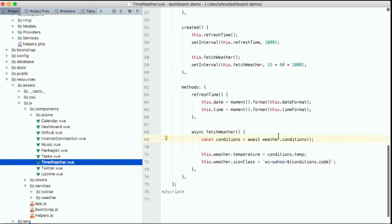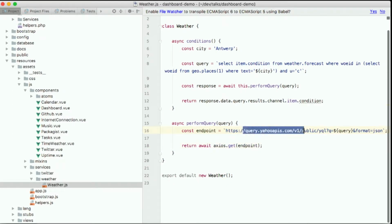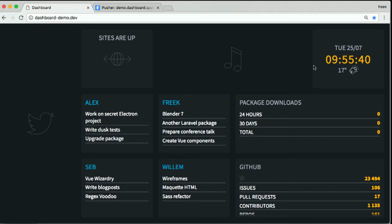Now, that weather conditions thingy, that's a service that we have here, and we basically use the Yahoo APIs. Yahoo has an API to fetch the weather, and we are going to perform a query on that for our city, and we will just leverage Axios to get us the response. And we have the async await thing going on here, which I'm not going to delve into now. It's just something that makes asynchronous programming very easy in JavaScript. So that's entirely how that tile works. That's really not too bad.